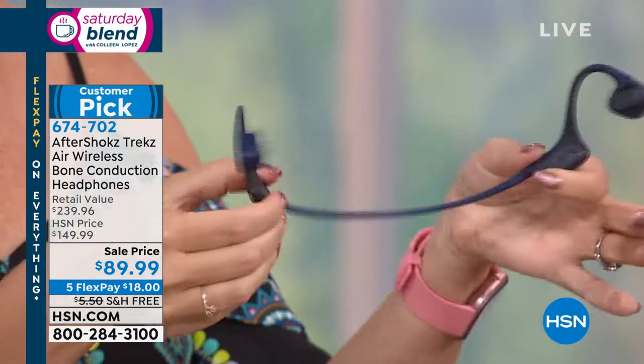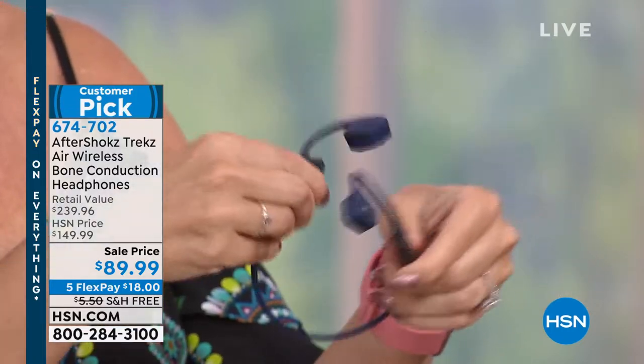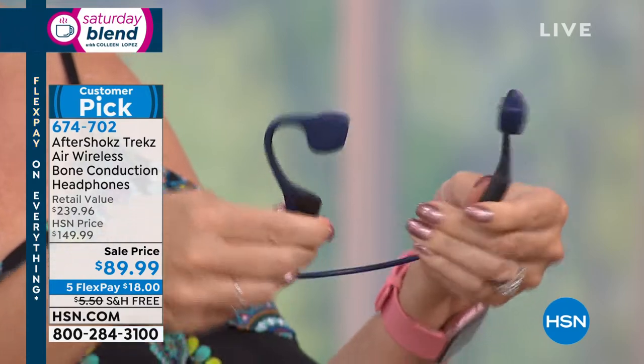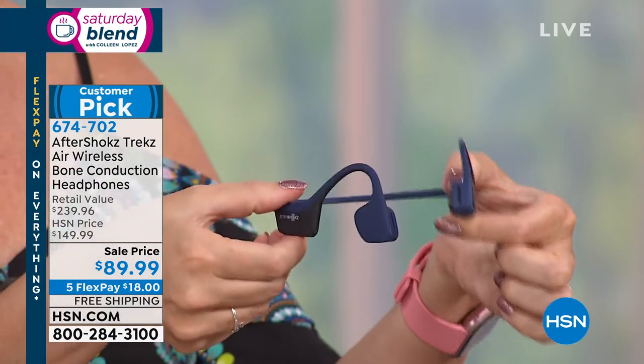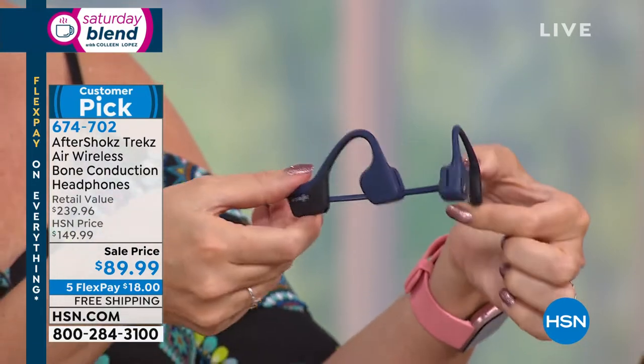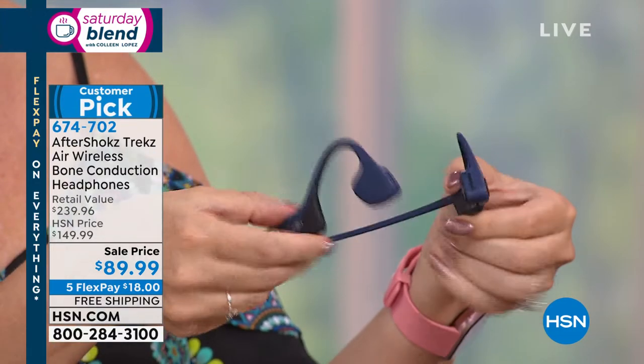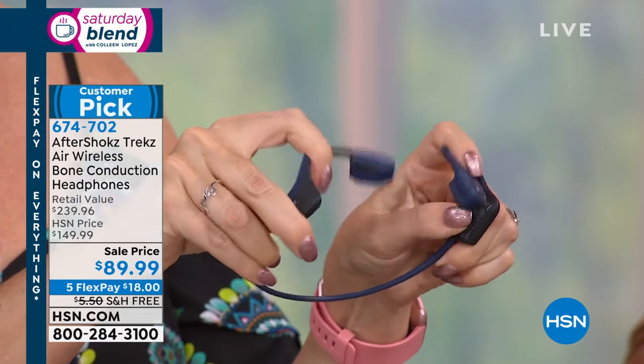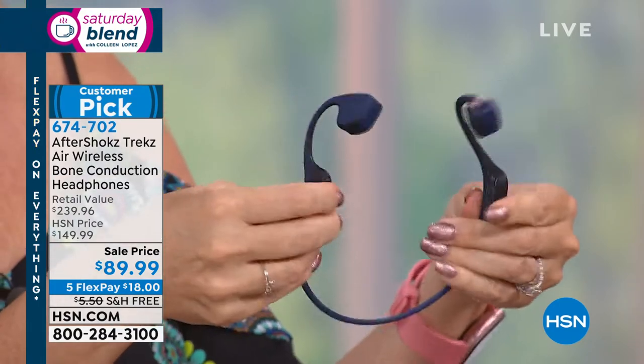See? Titanium on that inside bone part. So it's completely flexible, virtually indestructible. If you work out, if you run, if you jog, this will stay put. Even if you're just listening to podcasts, enjoying movies, taking phone calls, these can sit in place. They don't press down on your ears. And again, this is all so flexible and comfortable. You can wear these all day long and forget you even have them on.